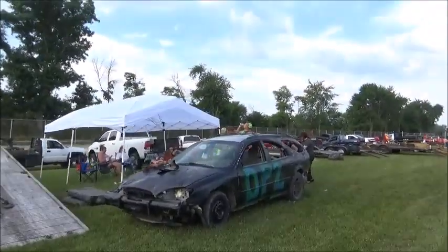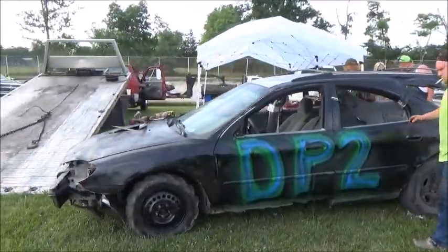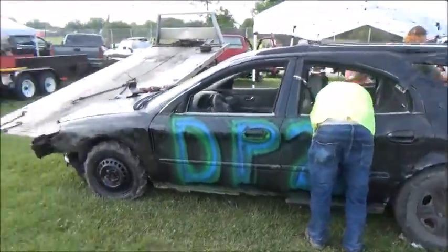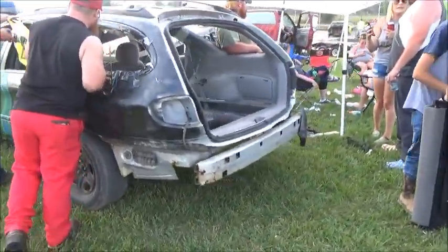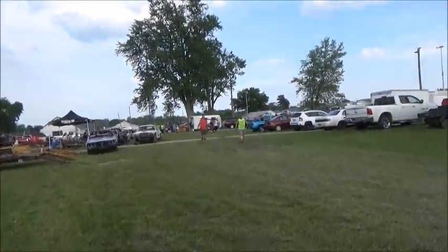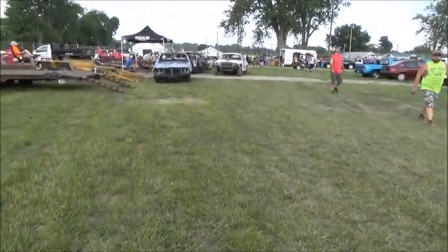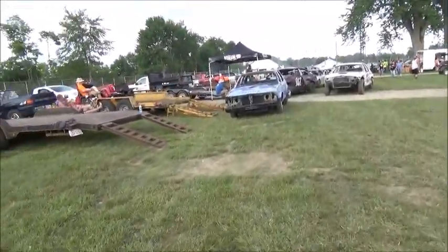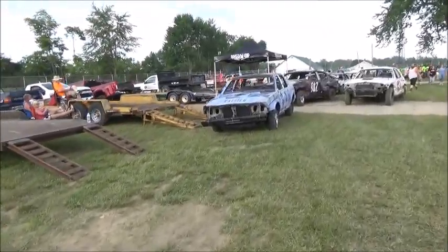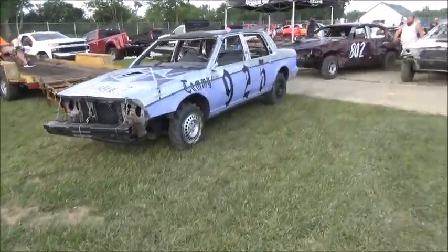And I've seen 2 of these run in my life, these Taurus wagons. I actually took the tailgate off that wagon just now. Probably a good call, especially the way I've seen them rear ends go. A few more big car stock cars and some front wheel drive.